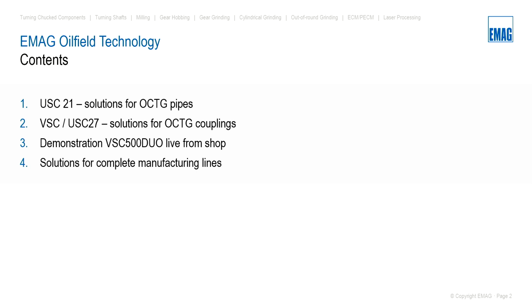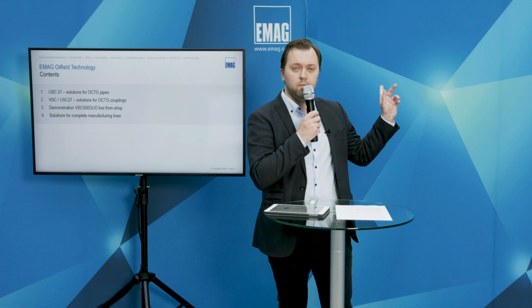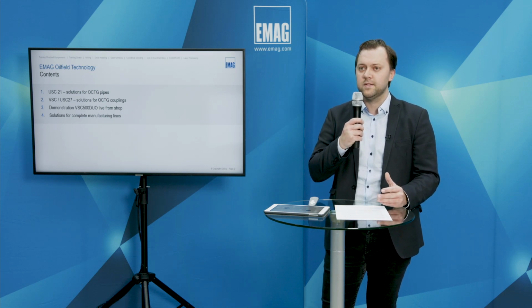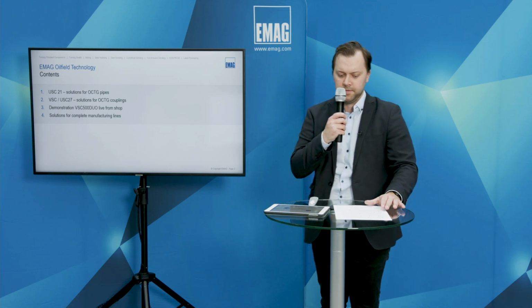VSC-21 is our solution for OCTG pipes. After, we will speak about coupling machines, VSC-27 and VSC-800. Using this opportunity, we will show you our machine VSC-500 Duo live. This machine stands behind me, behind this stage. You can see loading, unloading, the clamping process, all our technology solutions, and also the processing, threading of the coupling. Today we will make buttress.